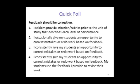2: I occasionally give students an opportunity to correct mistakes and redo work. 3: I consistently give my students opportunity to correct mistakes and redo work based on, yes, I thought I had a typo there. And then 4 is I consistently give my students an opportunity to correct mistakes or redo work based on feedback, and my students use the feedback I provide to revise their work. So I'm going to ask Carolyn to launch this poll, and we'll give you about a minute to respond.